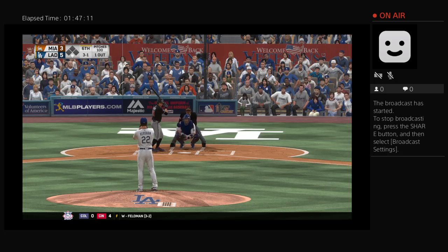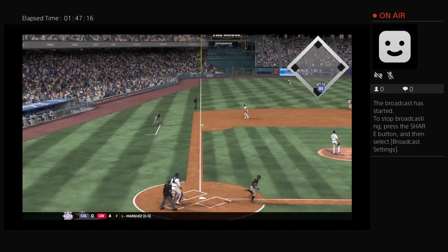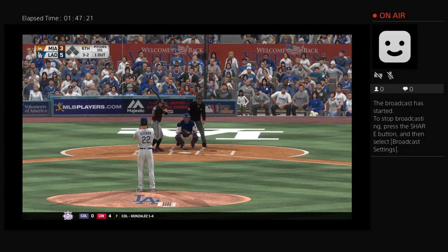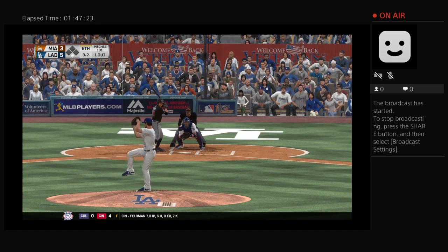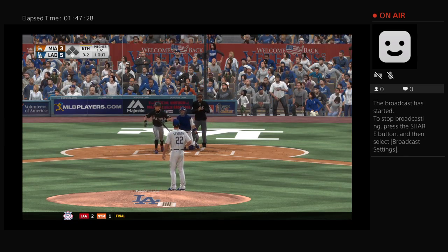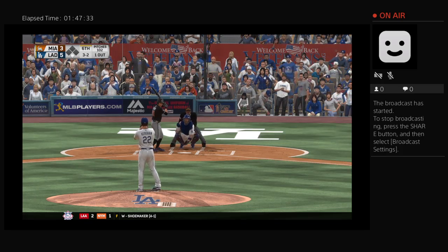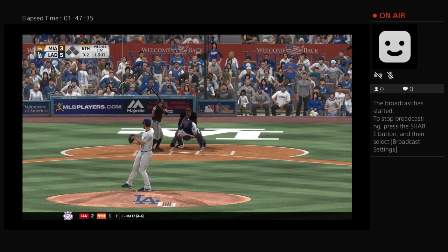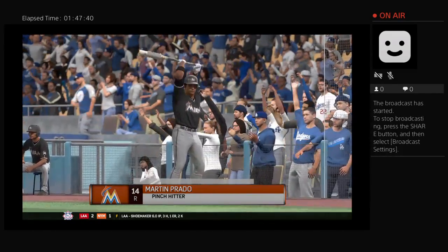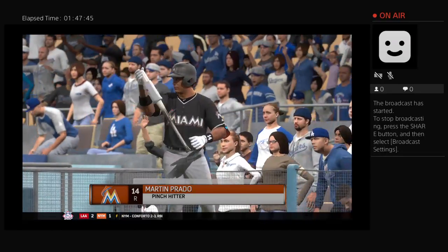Into his motion, here comes the 3-1. Hit hard down the line, but a foul ball, and it's full now at 3-2. Full count, here it comes. Good swing on a tough pitch, and he'll stick around to see another one. And he's just rolling right now, a dozen strikeouts for him in the ballgame. Martin Prado will grab a bat and hit for the pitcher here.